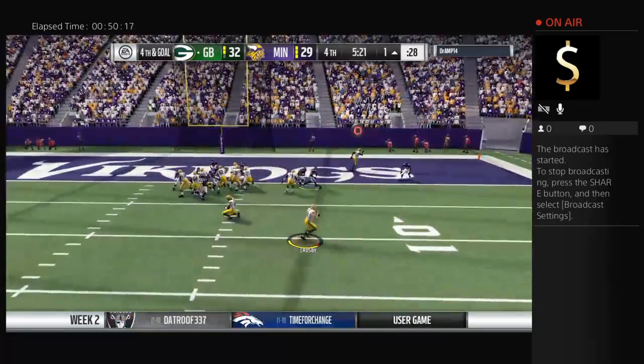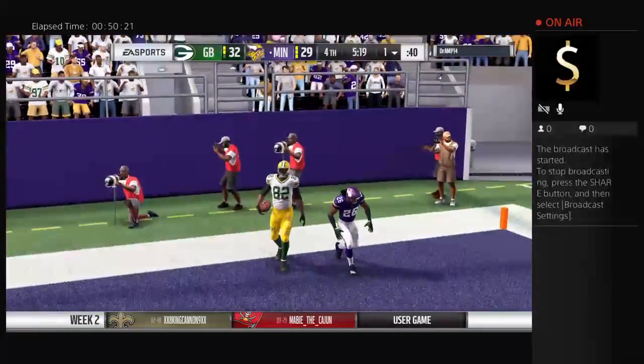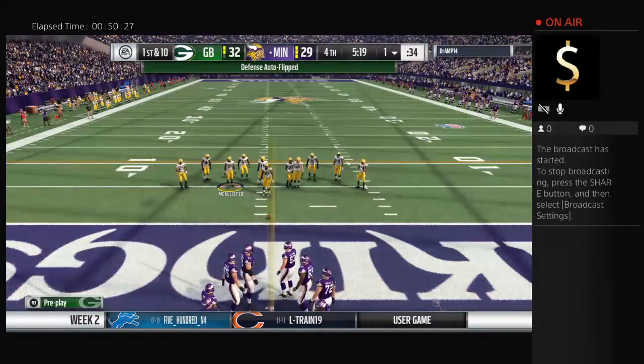Oh, they flip it to the kicker. He looks like he's going to throw it. And is it a touchdown? No signal. No, they say incomplete. Now the Vikings offense gets set to take over here.